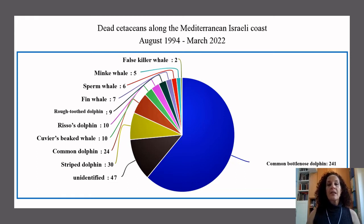More than 60% were identified as common bottlenose dolphin, showing steady annual mortality rates along the years. The other 40% comprised 9 different species, some identified for the first time. Measurements were taken from most animals, and samples were taken for DNA, age, heavy metals, and pathology. Recently, samples have also been saved in an apex predator tissue bank.